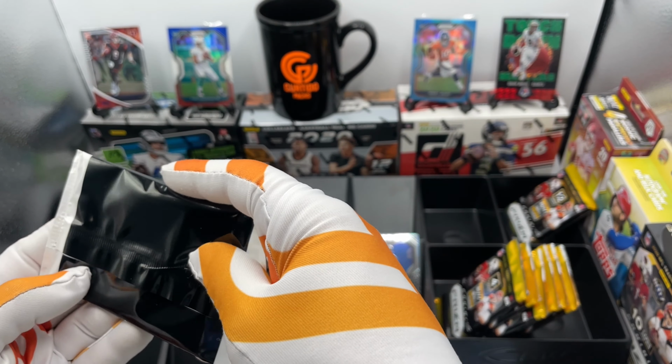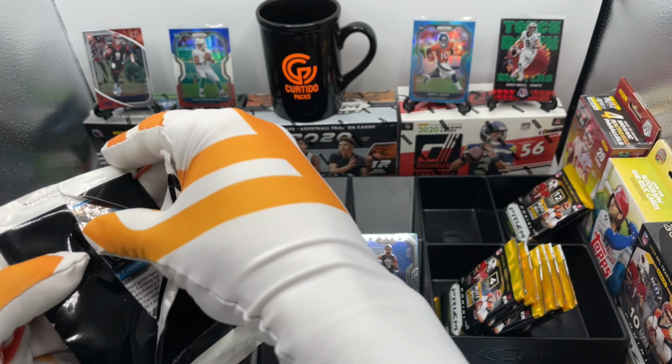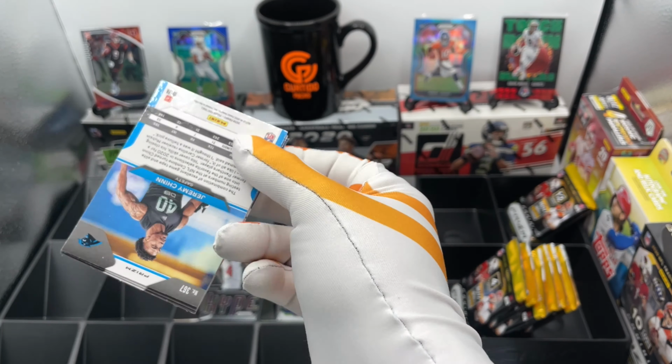Let's go with the bonus pack from the cello. We gotta make up for that box. Here we go. Let's see what we got. I think this thing has three cards, red, white, and blue cards in the cello. Here we go.